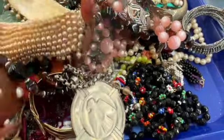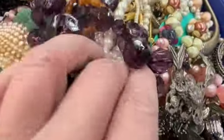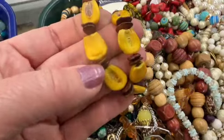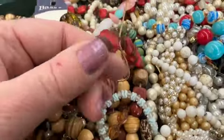There's our Tigua nut jewelry. I've shown you that before. I have some. That's from a South American tree. It's a nut that's white, and then they slice it into thin slices, and then they dye it. Oh, that's interesting. It looks like corn or something. I don't know what that was.